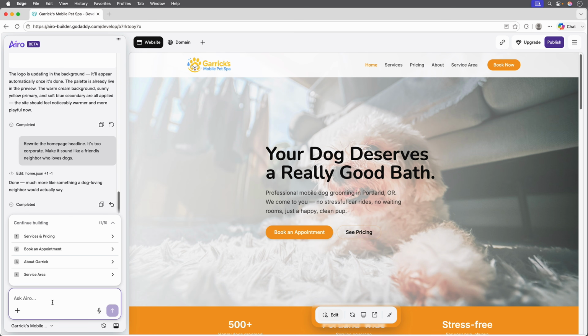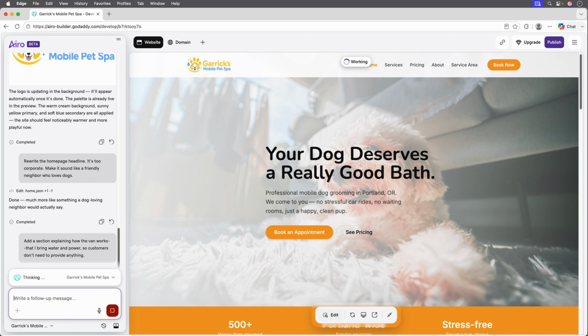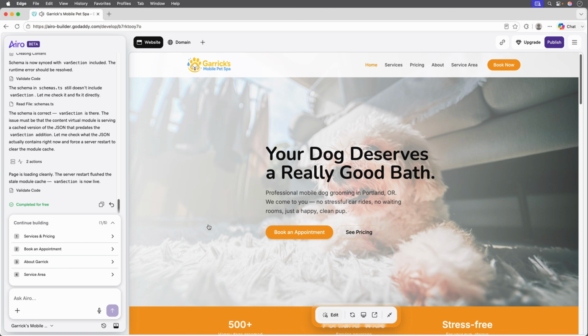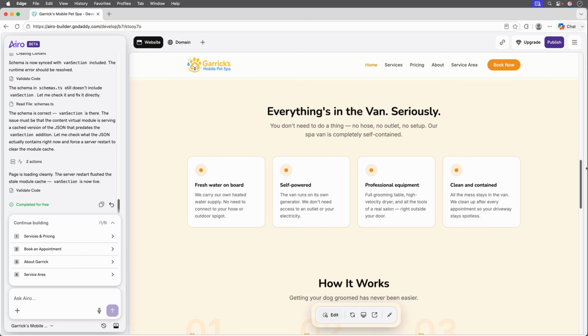Let's try one more change. I want people to know how the van service works. So I'll say, add a section explaining how the van works, that I bring water and power so customers don't need to provide anything. And it's done. Now, I want to point out a couple of things that happened here. First of all, it did create a brand new section called Everything's in the Van, and it generated all of this content for me here.